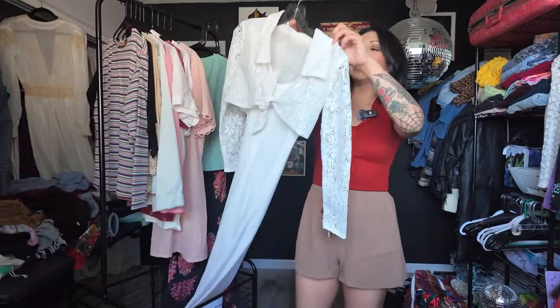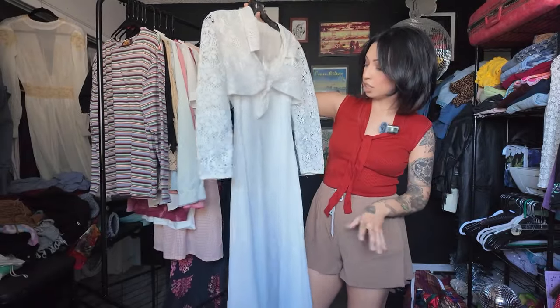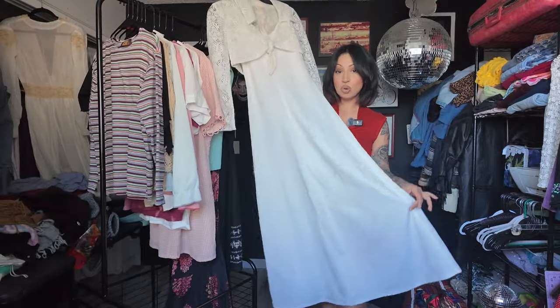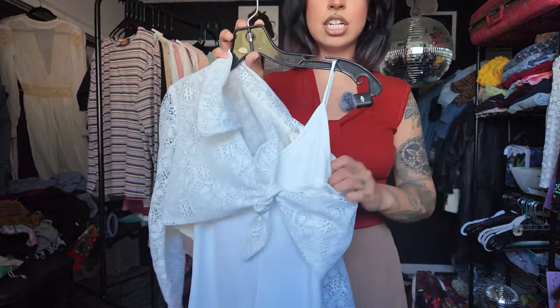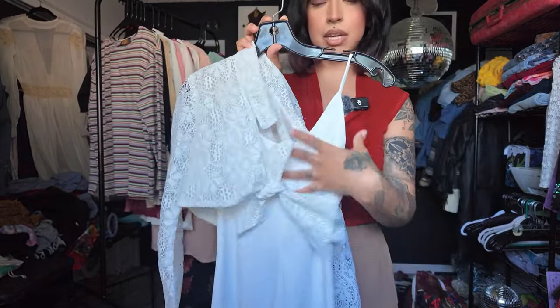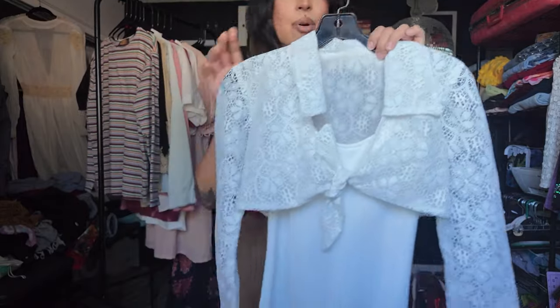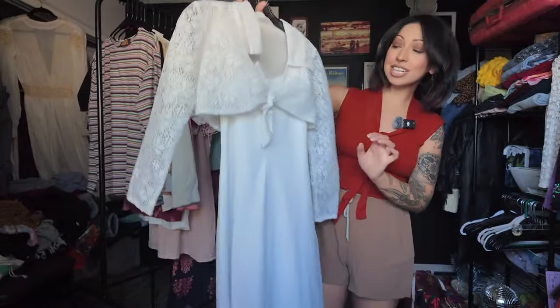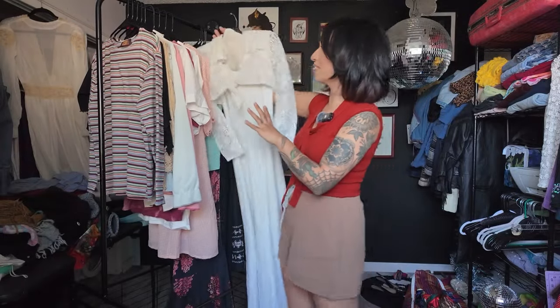This one I love so much. I just wish it wasn't so long, but it's another vintage beauty. And she is quite long, but she comes with this lace bolero. And it is detachable, so it can just be the dress, the spaghetti strap, or you can wear it with the lace vintage bolero. Which, oh my God, are you kidding me? She's so cute. I love this one.